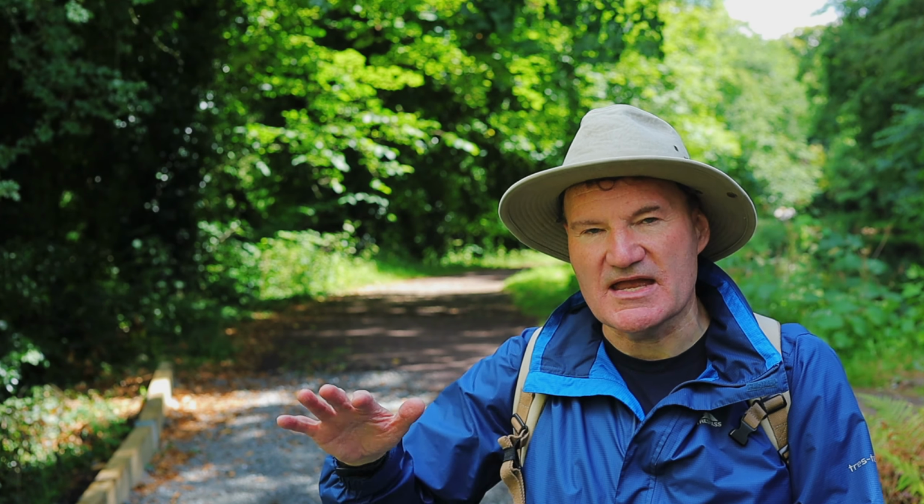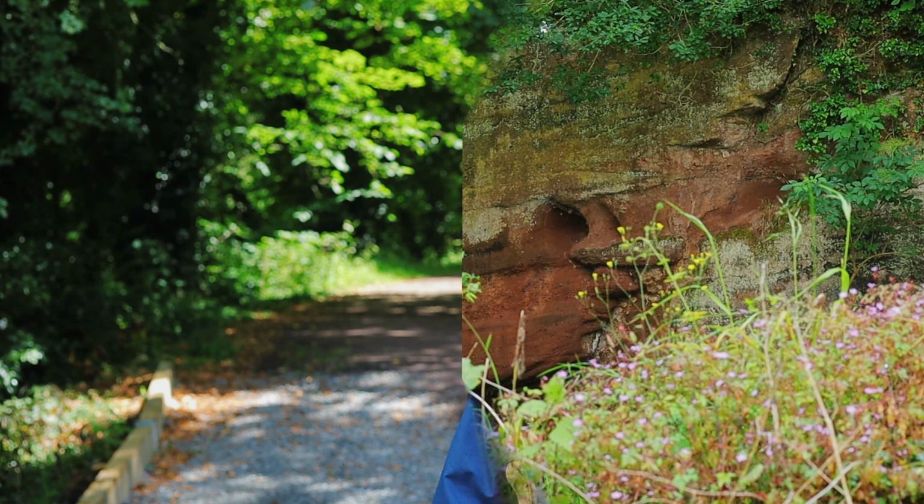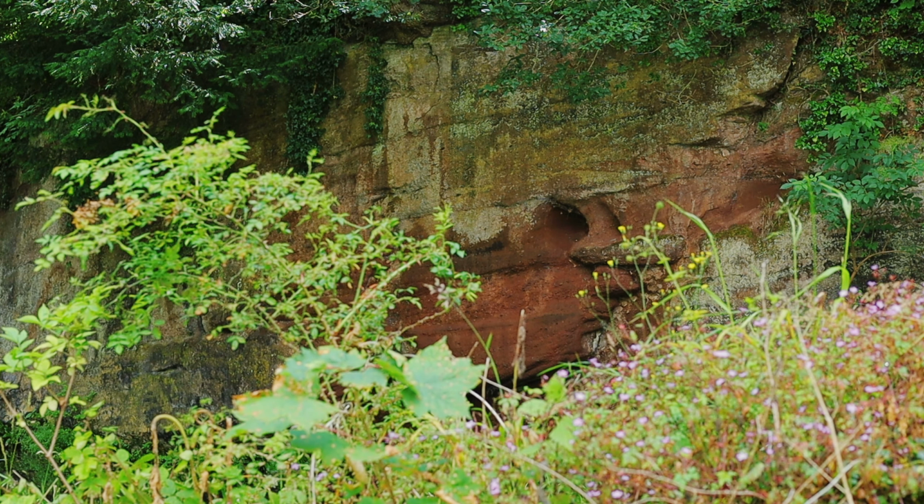It's 7'2" wide, thereabouts, that's the width of the canal. So it's not a wide beam canal by any stretch. But it's got great engineering on it, as you can see just behind me. So that's our embankment there, or cutting, should I say, deep cutting.